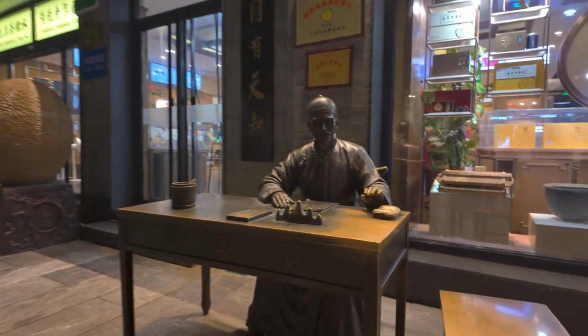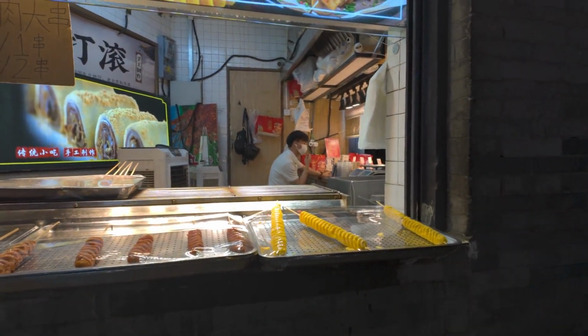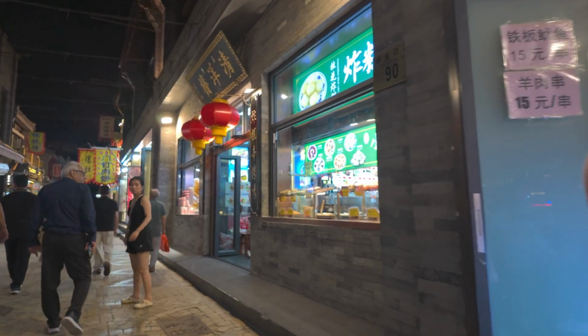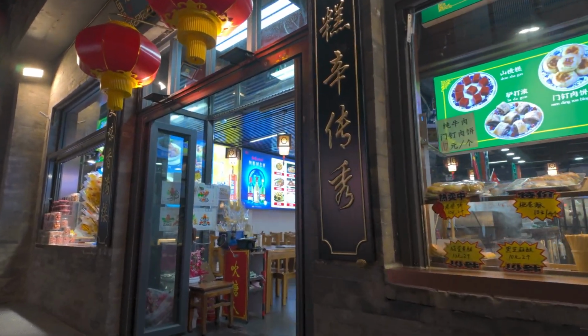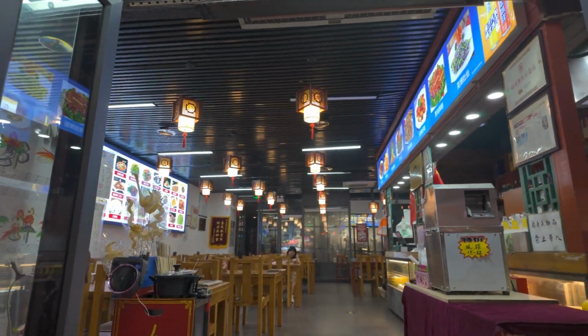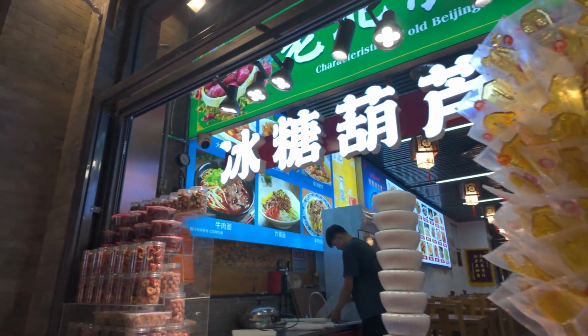This bronze statue depicts a traditional Chinese medicine doctor seated at a consultation desk. Here's a shop selling grilled lamb skewers, a classic Beijing street food you can smell from meters away. Here's a halal snack stall offering a taste of Beijing's Hui Muslim traditions. You'll find beef buns, sticky rice rolls, sweet red bean desserts, and pea flour jelly. Classic favourites made with care and rich in local flavour.